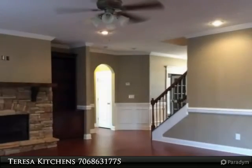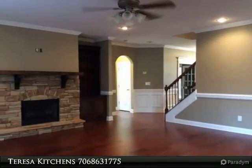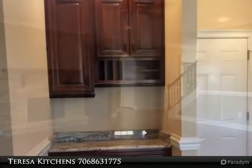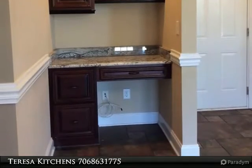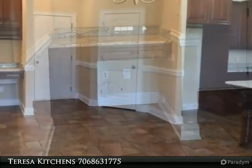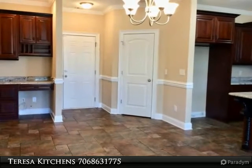The main floor features a traditional dining room, guest bedroom, bathroom, and a potential office. The covered back patio is perfect for entertaining and relaxing. The owner's suite provides a large sitting area near a beautiful fireplace. The master bathroom features custom tile work into the oversized walk-in closet.